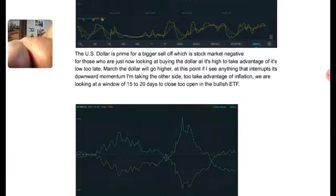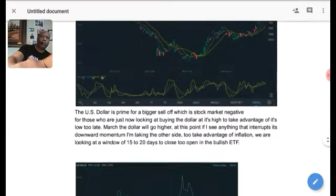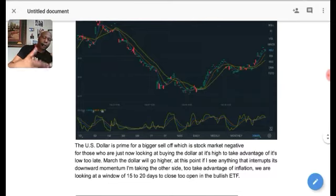We're talking about an inverse ETF. So for those that are just watching my show, you gotta go back and check my show. I focus on making money when the market is up and down by taking advantage of the products that are out there to help me do that. So right now the dollar is sort of moving up, but still we saw where it was at. It was 96, which is not high in my book.